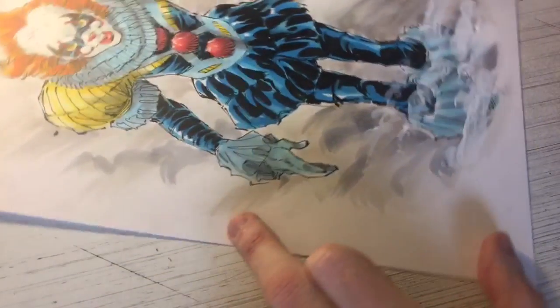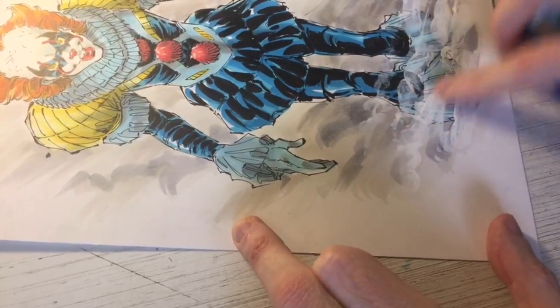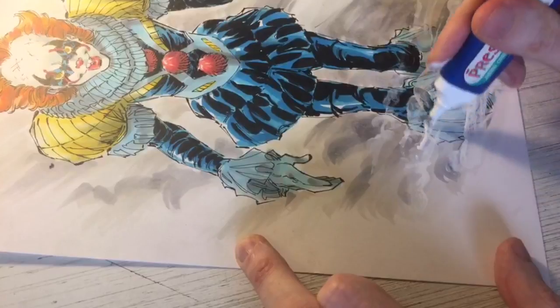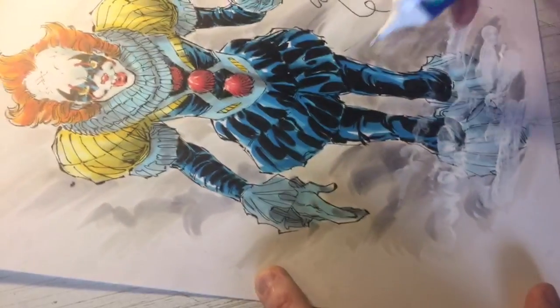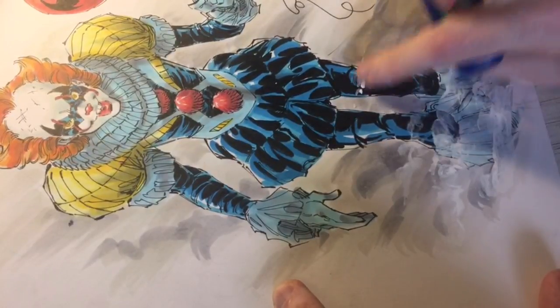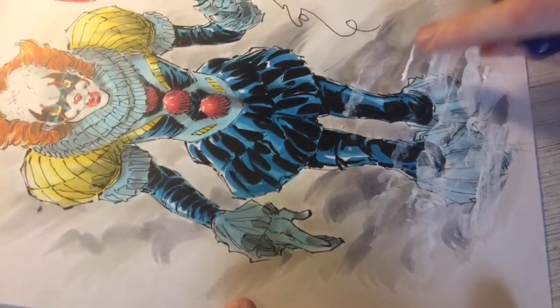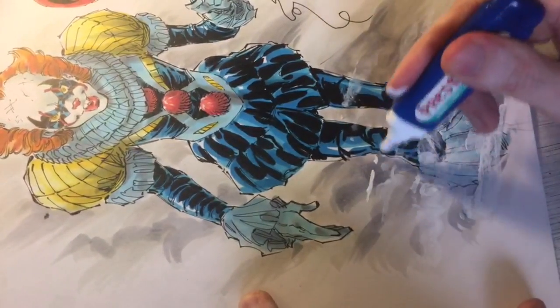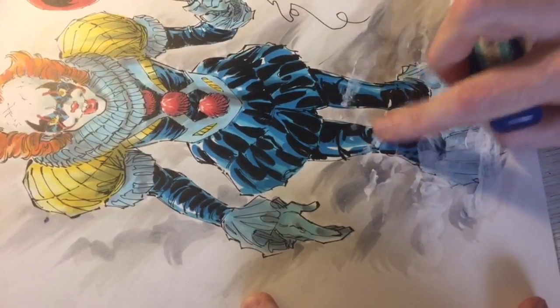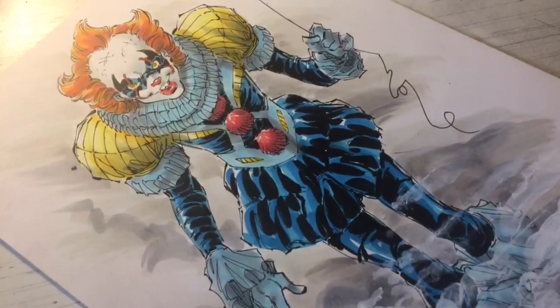Starts to create, gives us a sense of cloudy mist coming through here. It's not going to go up too high, just a little bit through here. Just mostly down by his legs here where he's walking. Let's see. Anything else I need to add?